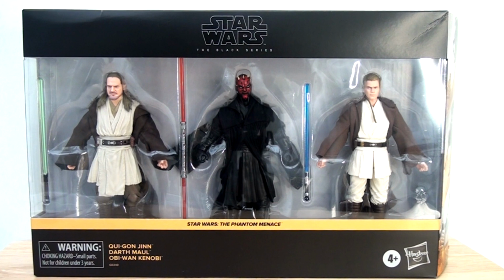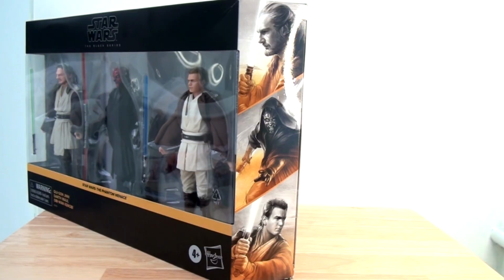I thought maybe they might have posed these to be a little bit more interesting, a bit more exciting, so that you could actually put the packaging on display, maybe looking as if they're fighting each other or something. No, and sadly there's nothing really behind the figures either to make this packaging really pop, to draw the eye a little bit. Usually they have something like a colourful red background, but it's actually just grey, which is surprising. On the side panel, we do have these nice images of Qui-Gon Jinn, Obi-Wan Kenobi and Darth Maul. These are nice artist renditions.